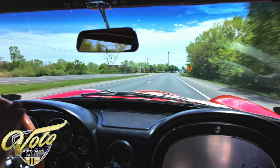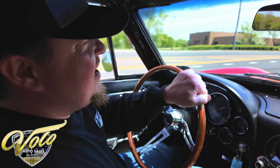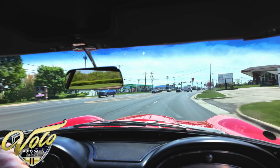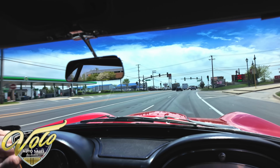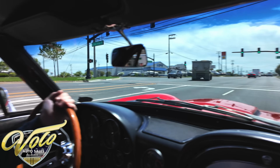Look how nice and straight it goes down the road. I mean, there's nothing that this one won't do. And it's rare too on top of that, which you guys already know. So come on, test drive it for yourself. It's a great time. Come visit us, spend as much time with the car as you want to, and check out all the details at volocars.com.